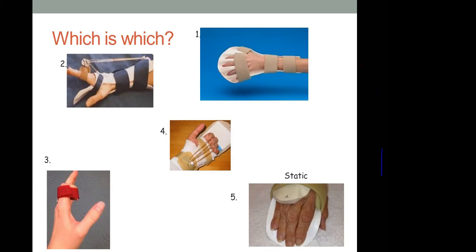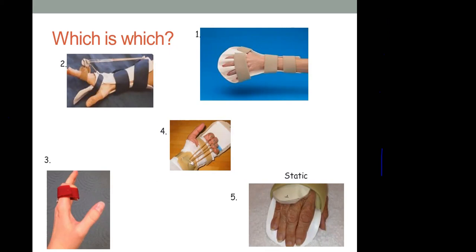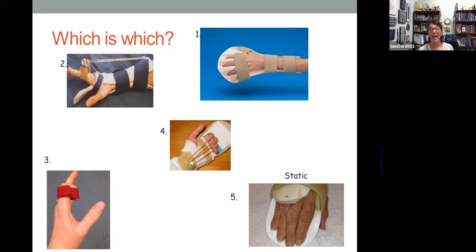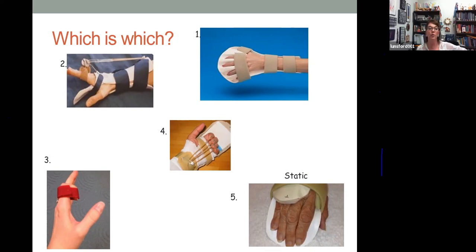Static, dynamic, or static progressive? Progressive. It is actually a restricted orthosis, but it's considered dynamic, even though it has a restricted component, because of the rubber band flexion that's on there. Does that make sense? Okay. Yeah. How about number three?